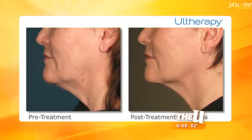Now, you said that Ulthera therapy is something that has been used, but it's not for everybody, and it's kind of painful. Well, there are a lot of devices. There's Ulthera therapy, which is ultrasound.